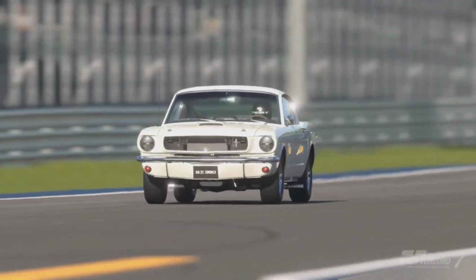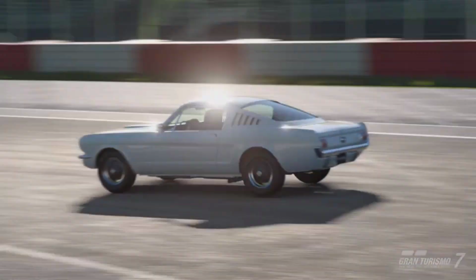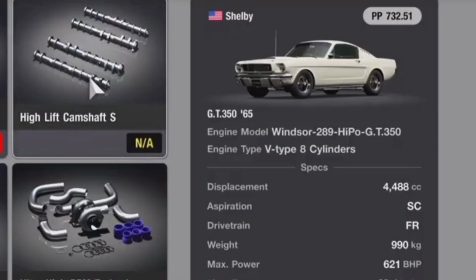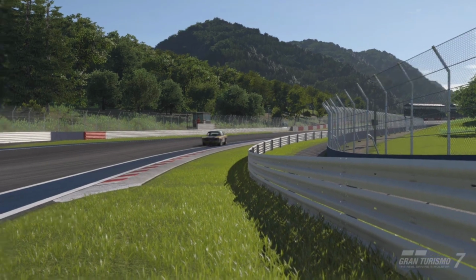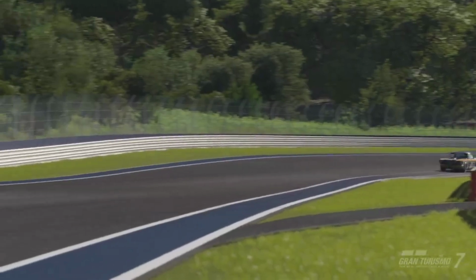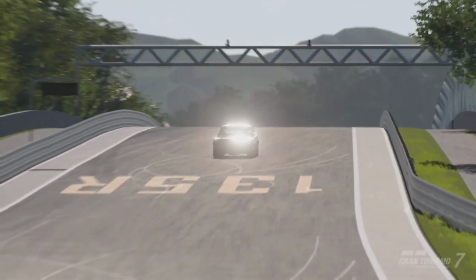Now, it is a lot slower than the Boss 429, and even when it comes to upgrading the standard engine, you're only gonna get 621 brake horsepower out of it. Now, that's less than 200 horsepower than the Boss 429 standard engine. However, the GT350 is 124 kgs lighter. That lightness is really gonna shine when it comes to cornering.